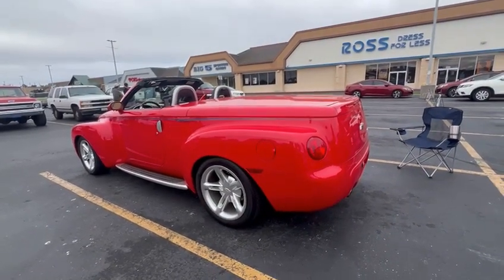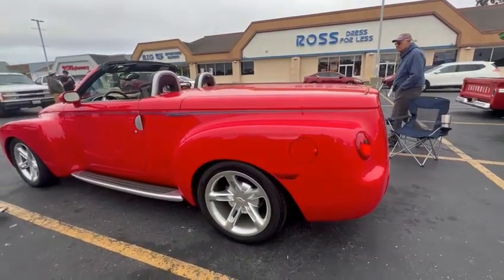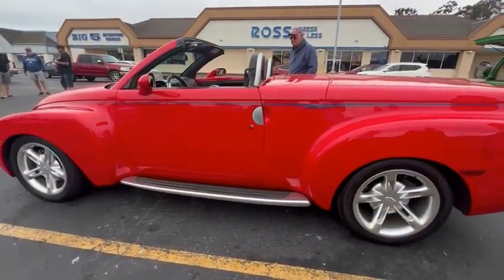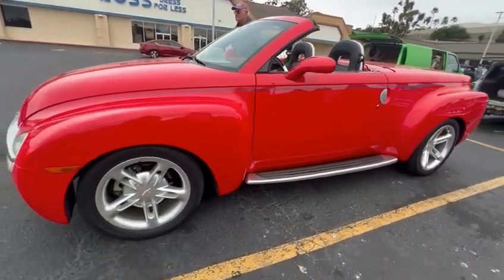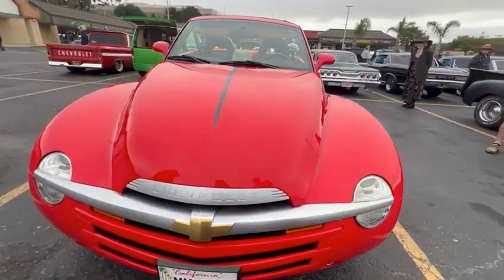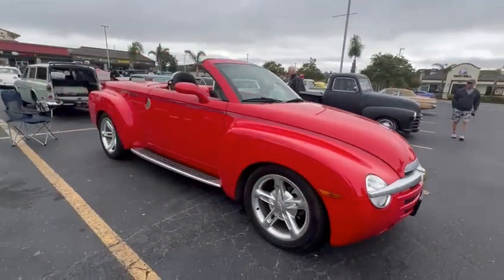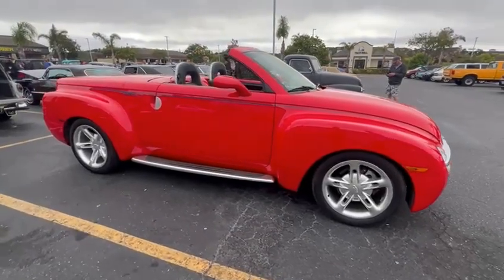Okay, here we got a 2003 SSR. This one's a friend of mine's, and I went with him to pick it up. We drove about 200 miles in either direction, so 400 miles round trip for this car. But it's absolutely stunning condition for a 2003. This one's got the 5.3 motor in it.